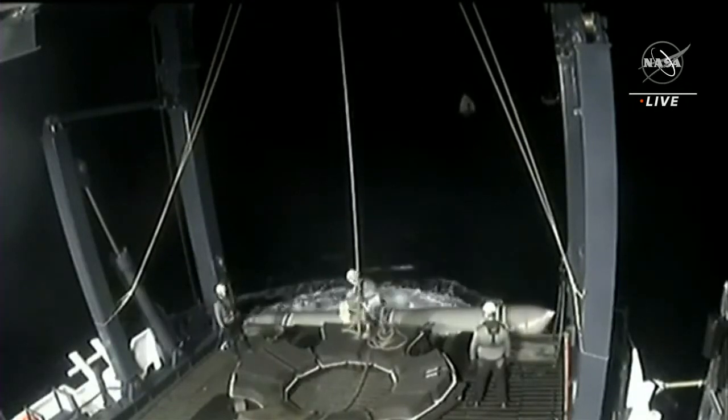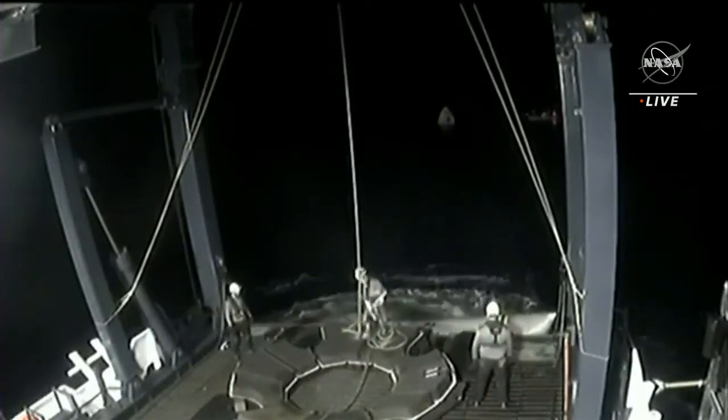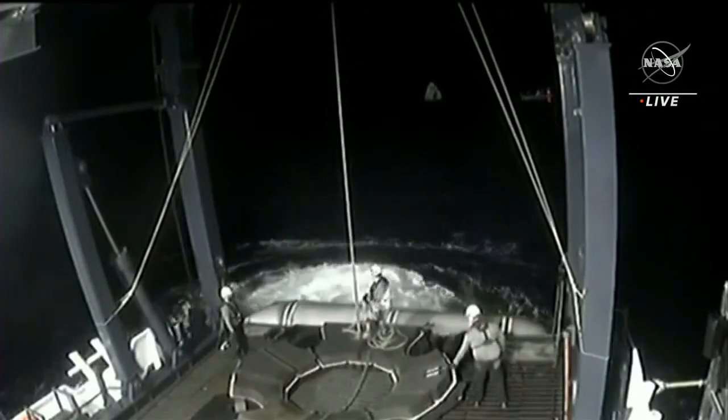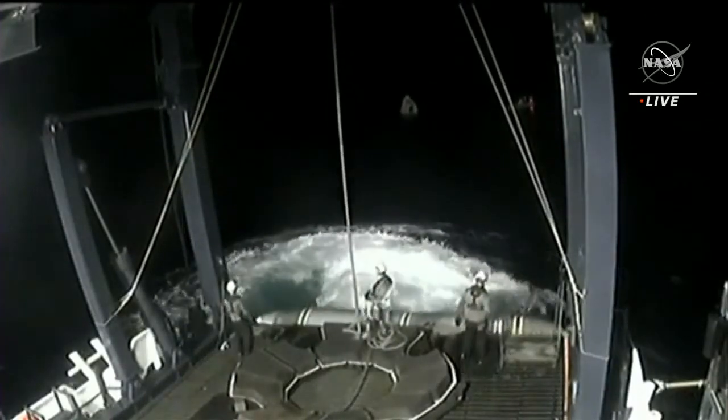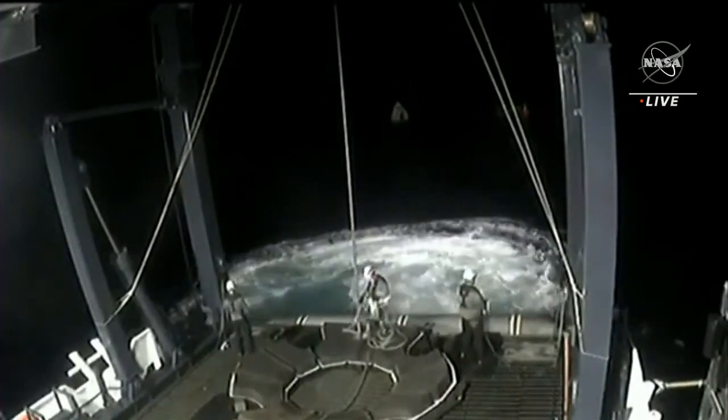And we're just about 23 minutes from the time of splashdown. Again, that splashdown time, 12:17 a.m. Eastern Time, 9:17 p.m. Pacific. So we're already closing in on the vehicle.